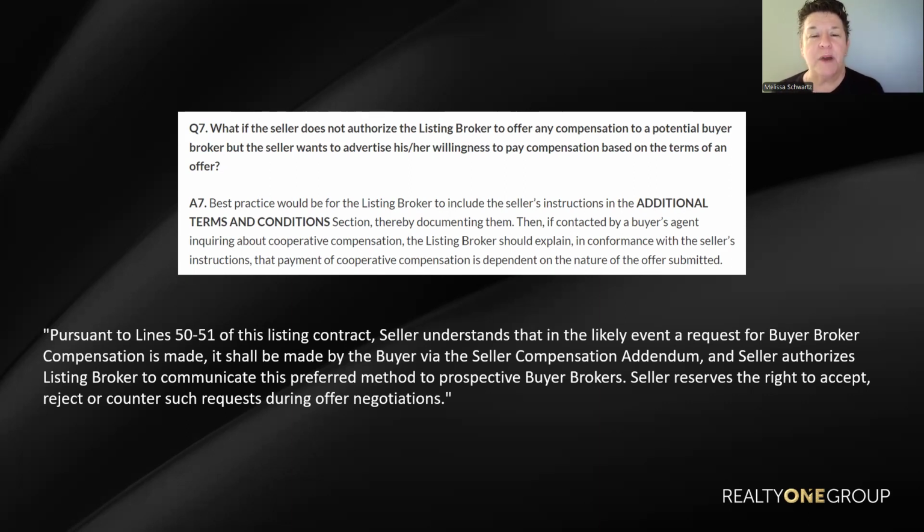Then if contacted by a buyer's agent inquiring about cooperative compensation, the listing broker should explain, in conformance with the seller's instructions, that payment of cooperative compensation is dependent on the nature of the offer submitted. So here is what you can write in the additional terms and conditions. Those of you online, this is being copied and put into the chat.